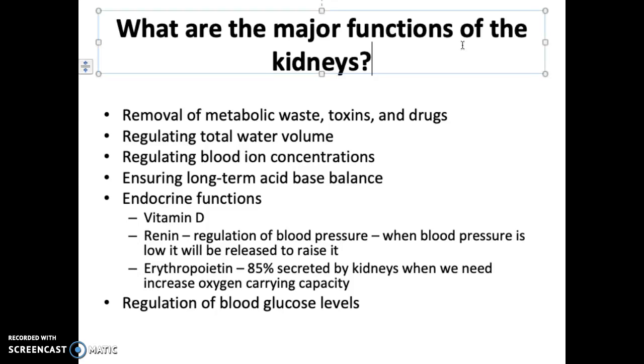We also have the ensuring of the long-term acid-base balance, so essentially the regulation of our blood pH. And then some of our endocrine function and secretions. We have the regulation of vitamin D, which the active form of vitamin D is calcitriol, which helps regulate calcium homeostasis. We also have, and this is a bit out of order, renin. I'm not sure if it is part of the endocrine system, but it is, I believe, a hormone that helps regulate blood pressure. For example, when blood pressure is low, the kidneys will secrete this, and it will help raise it in terms of keeping that homeostatic relationship. And then we also have the regulation of blood glucose levels, which we'll see in the next slide.